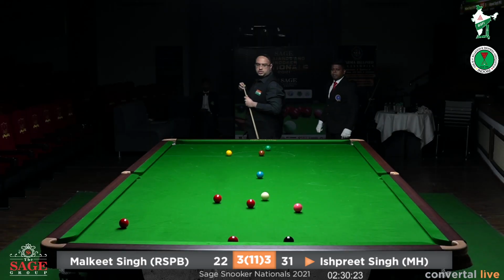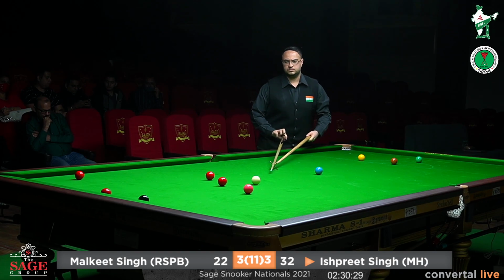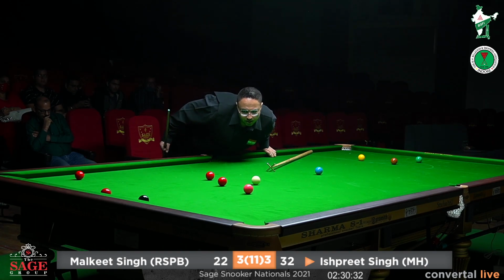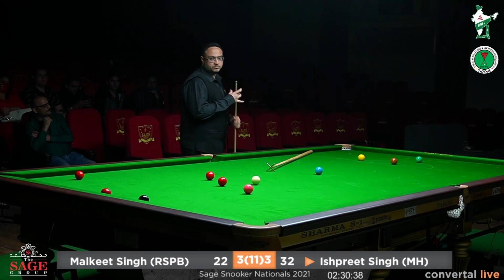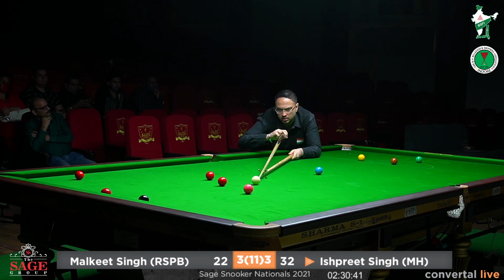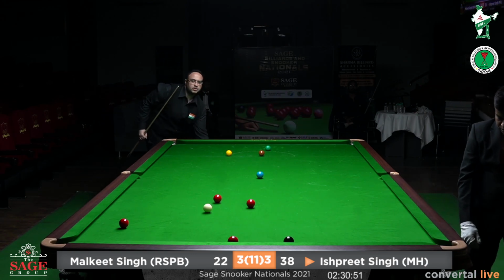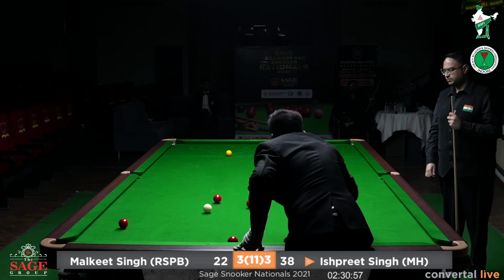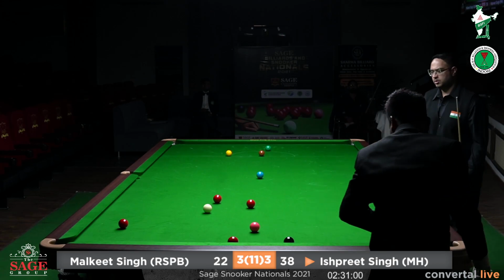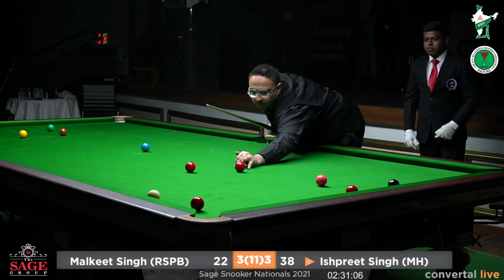It's a great shot played by Ishpreet. Scores almost level. Ishpreet has a small lead of 10 points, but the frame can be over in another 5-6 shots. He just needs to take the 3 reds, colors, and the 1 red which is stuck to the cushion. Pink spot is covered, so the pink comes on the black spot, which makes it much easier for Ishpreet.